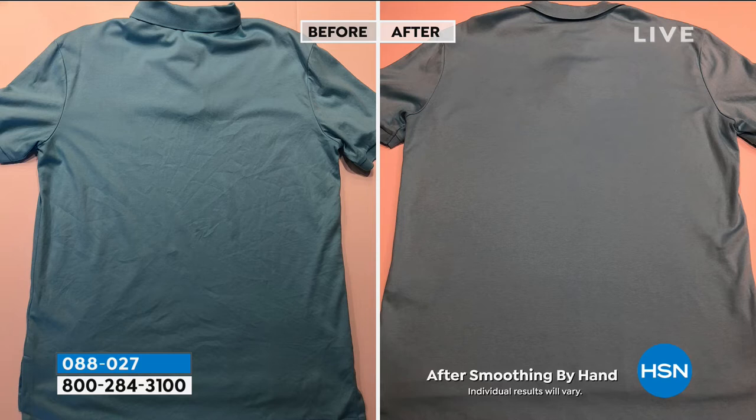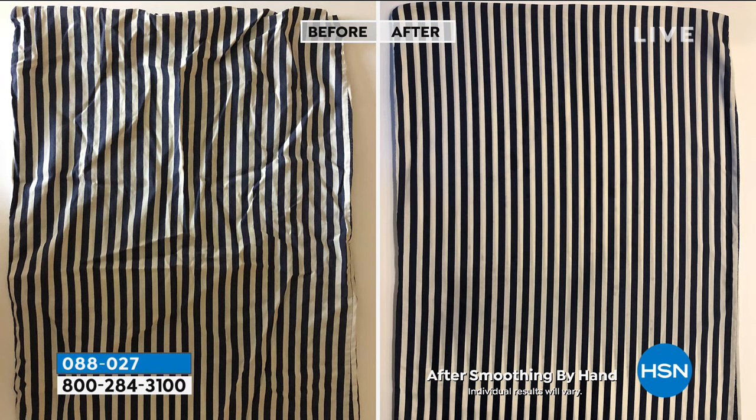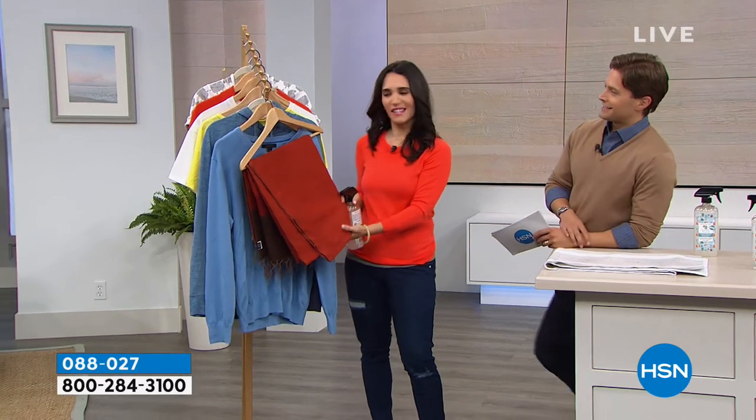What about fabrics that are difficult to iron? What about fabrics that you can't iron? Yeah, what about embellished tops that you don't want to iron? Or that you just don't have time. I mean, listen, you've got a 10-week-old. You've got plenty on your plate.